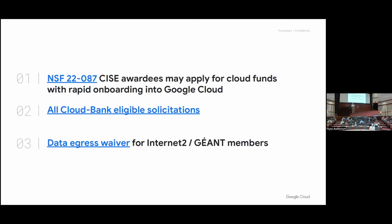One thing I wanted to mention, going back to my old job working for LIGO, I'm very aware that one of the biggest challenges is literally figuring out how to pay for the cloud. The NSF and Google are trying to make that easier every day. There are a number of awards tied into a project called CloudBank, which allows the NSF to award you money, and then you can directly use that money on a cloud provider of your choice. And then we have a number of discounts available primarily to research institutions. Right now, that takes the form of a data egress waiver up to some percentage of your bill.